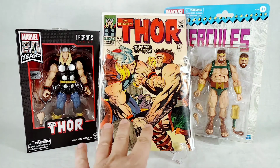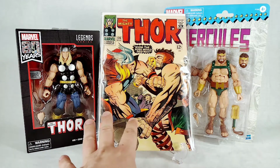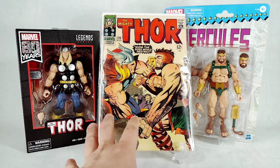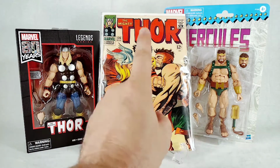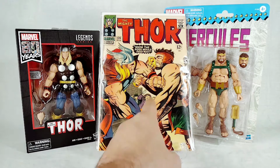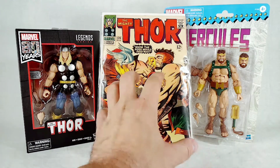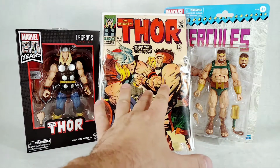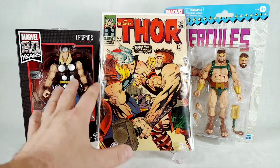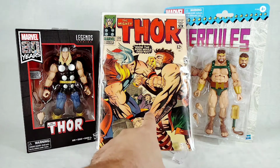Plus, I also kind of want to do a comparison. New versus old. See how things have changed. See if there's much of a difference. I'm really hoping they're about the same size, because if Hercules is taller than Thor... But if you remember, I'm actually creating a display for this downstairs in my living room, and I have Loki opened up, and I have a few other figures that I'm going to be putting around it, but I was waiting for these two specifically because you need these two to go with this.